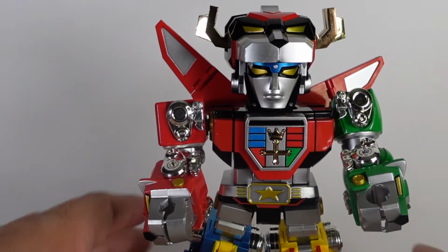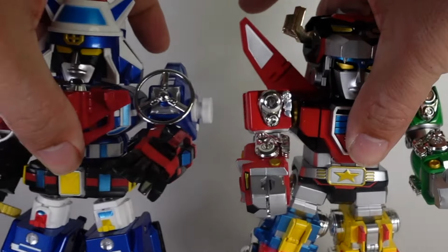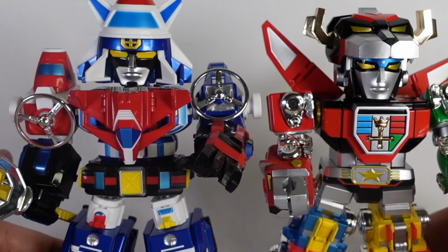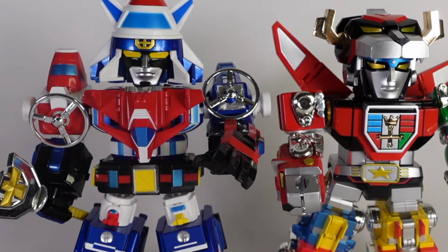I'm going to get him armed up. I want to show you, and I'm going to compare him to some other Voltrons. First of all, let's go ahead and compare him to his brother from another mother, Vehicle Force Voltron right there. So you can kind of see them together. The two right there. Boom. That's awesome. I have a soft spot for Voltron. I really, really do have a soft spot for Voltron.